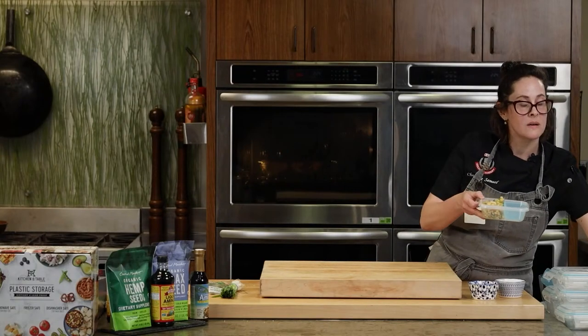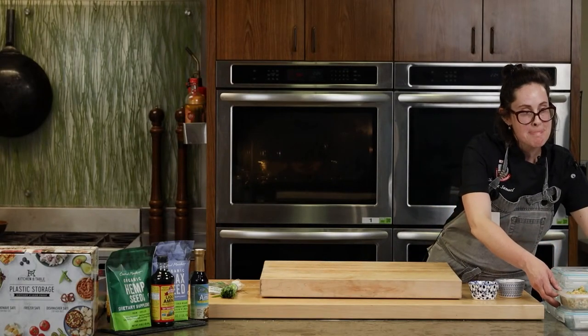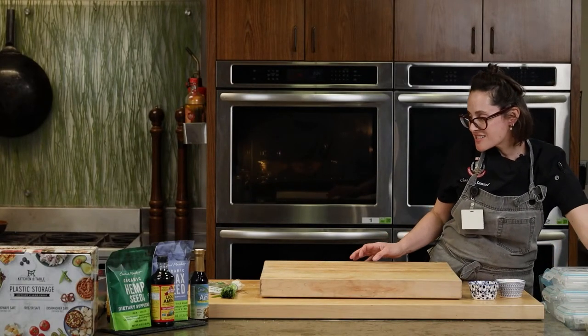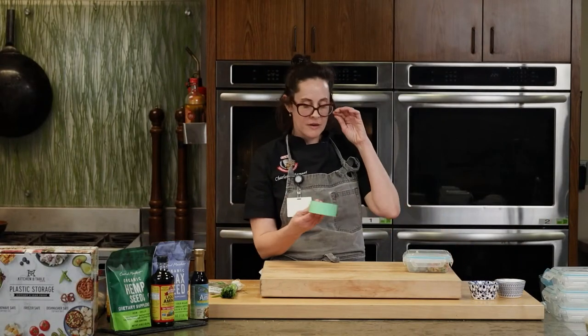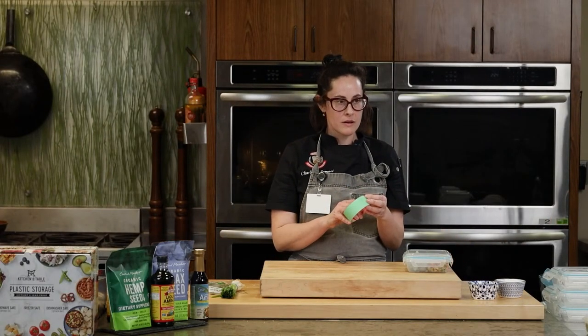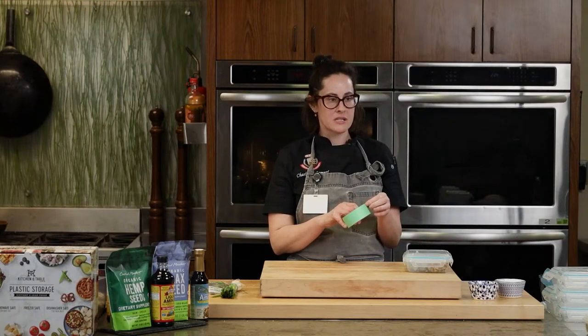And you talked about the importance of labeling those. If you put them in your fridge, you can do the FIFO. We call it that in food service: first in, first out. So you label them and go, hey, I know I made this on Monday, it's the first one I'm going to eat, and I'll let the other ones sit as the week progresses. So labeling is really important.